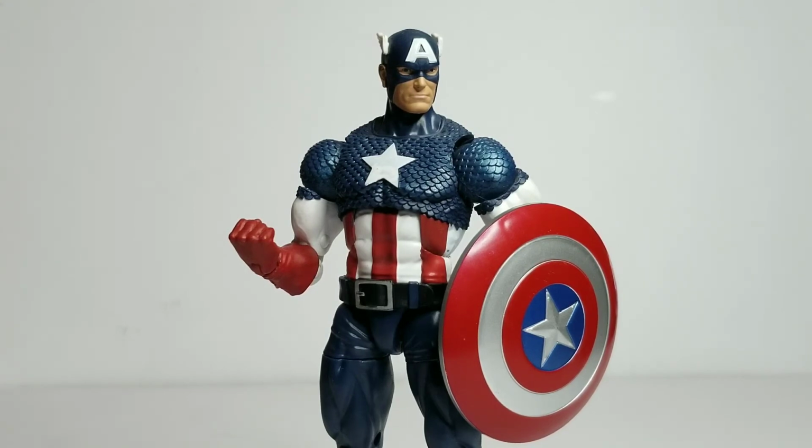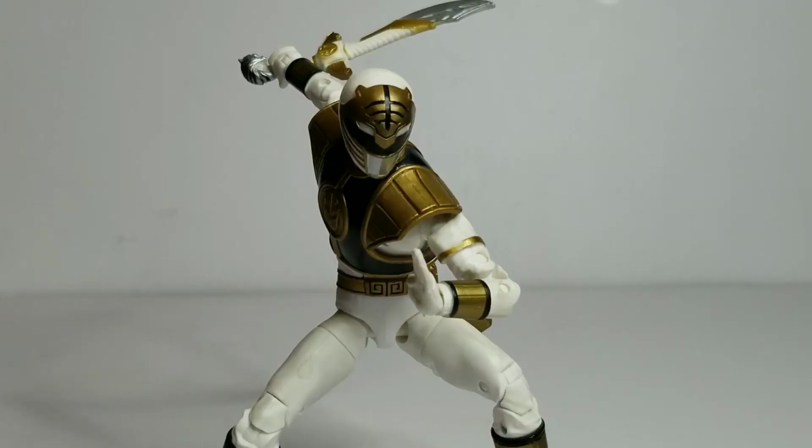That means this goes up on the list. So yes, I love this figure a lot. This figure is awesome. Every time I look at it, every time I look at those scales, man, they look awesome. So anyway, let's continue on with our number 8 spot.